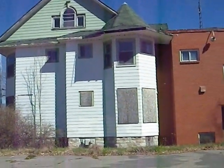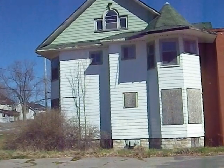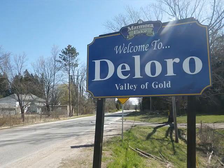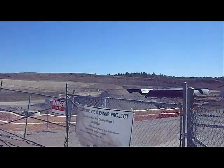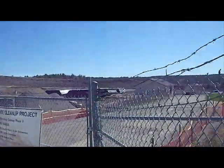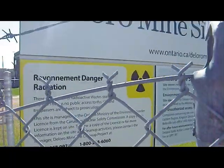Look at this place, it's all deserted. This is Deloro, a valley of gold, or more appropriately, valley of pollution. This is the actual site, which is presently under cleanup by the Ministry of Environment. You can see there's obviously radioactive stuff stored here.